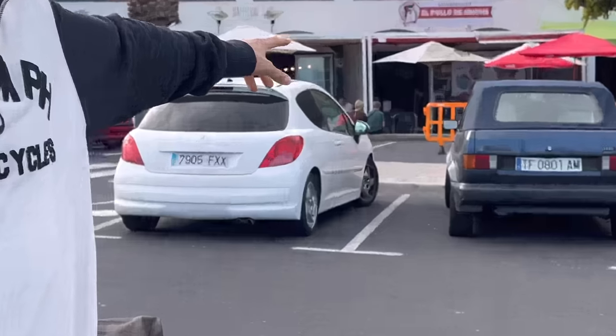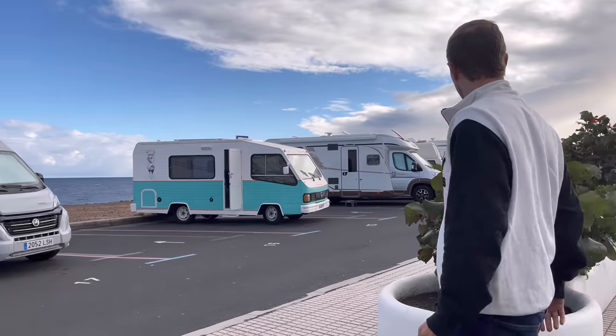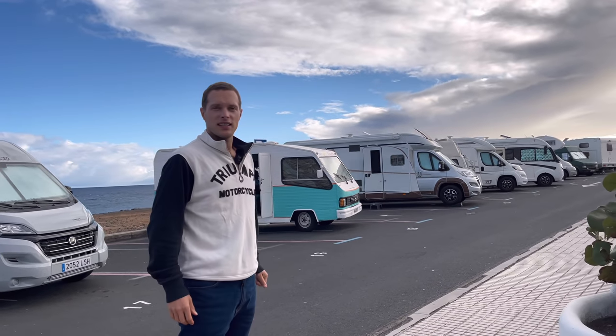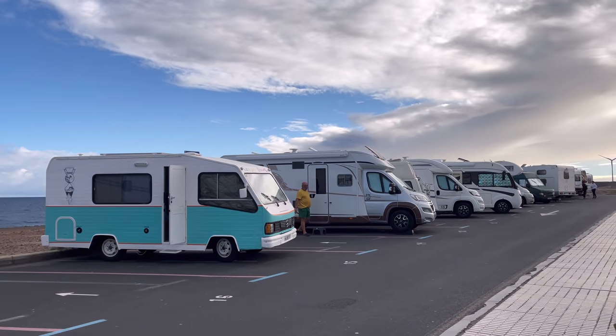Lovely Mark 1 Golf. I just had to get in there. Mark 1 Golf convertible. Oh, I love those. And this looks like a spot for people who, I don't know, I guess camp out for the winter months here, just all the way along here, camper vans. I love that one.